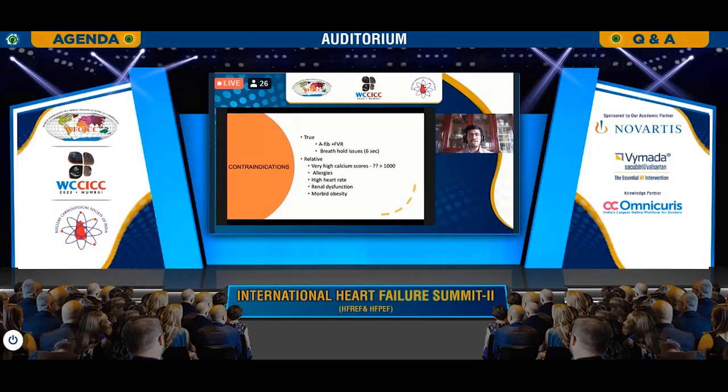However, there are contraindications for CT. The true contraindications obviously are atrial fibrillation with fast ventricular rate. We have had some successes with atrial fibrillation with controlled rate, and although there are some artifacts we're able to do with them, but a fast rate is clearly a contraindication. Any patient who cannot hold breath for more than 6 seconds, again, will lead to a very suboptimal scan, and it's better to choose some other technique.